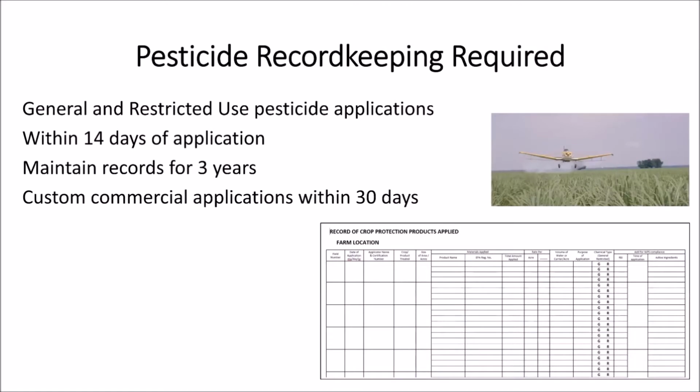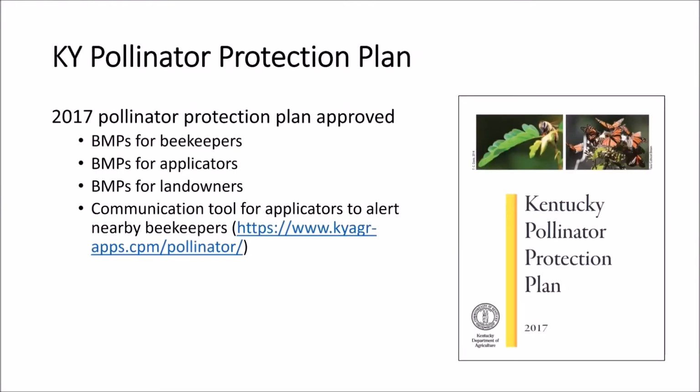You must record all pesticide applications, both general and restricted use pesticides, within 14 days of the application. Kentucky requires that these records be maintained for 3 years. Commercial custom applicators must provide you a copy of any application they make within 30 days.